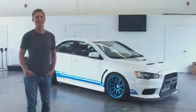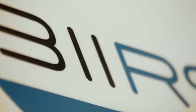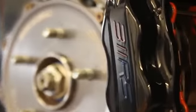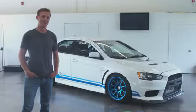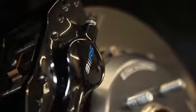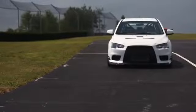My name is Ryan Gates. I'm a racing driver, and I also created the 311 RS Evo 10. I kind of had an inkling that the Evo 10 was going to be something special, and someone had to prove it. So I decided in 2008 I bought an Evo 10, sold my 9, moved forward with it. 311 is my racing number. I've had it since I was 4. Race car for the street. A lot of other cars use the RS moniker for the same concoction of a car.